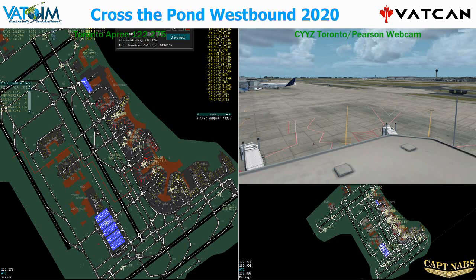But wow, that was quite epic what was going on there in Amsterdam. It took me a good 6 or 7 minutes of just patience to get in on the ground frequency so I could taxi in, and all he gave was just taxi to the gate. Didn't even give me any guidance whatsoever. So that took a little while to get going.